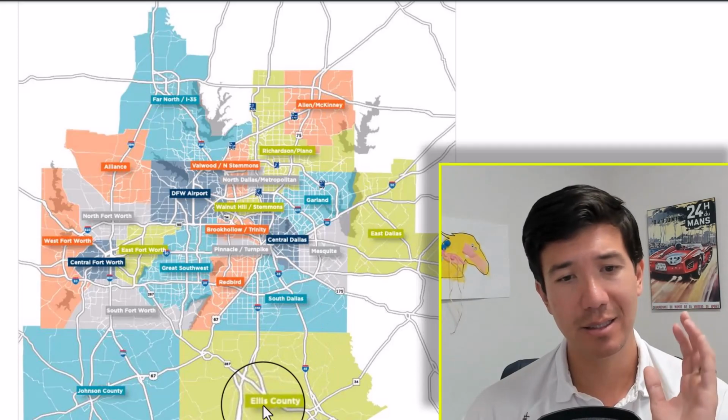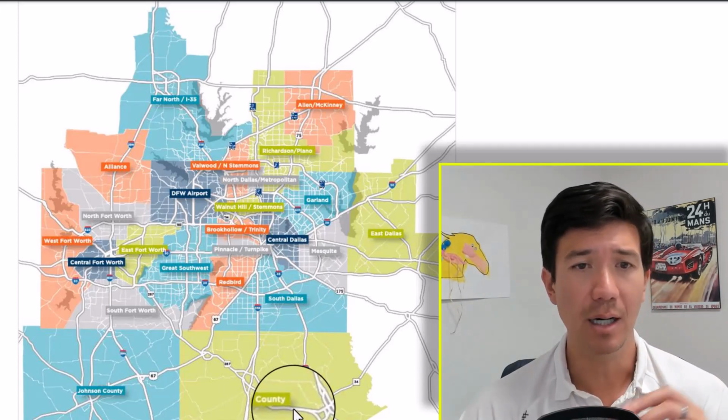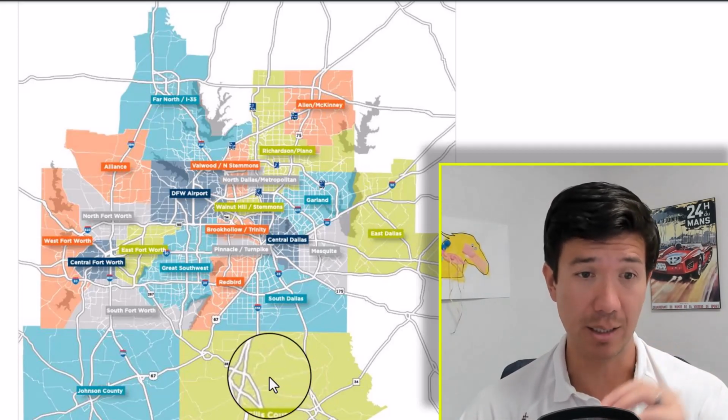Ellis County, we're out of Dallas, so I'm not even going to talk about Ellis County, but that's a whole separate animal. It gets a thumbs up, but you've got to know what you're doing down there because it is a completely different market than Dallas.